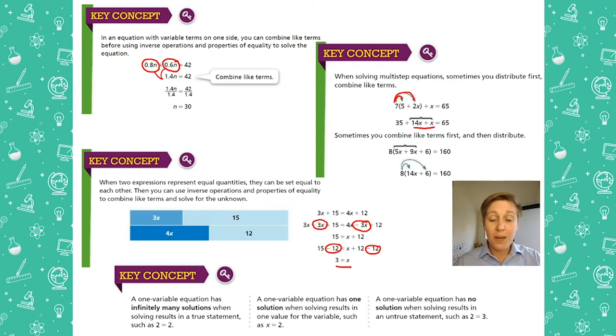Now at the very end, throughout that video on balance, we talked about numbers of solutions. You could have infinitely many solutions. In this case, a situation that ends with 2 equals 2. Remember when we said it will always balance if there's one brick over here and one brick over here? Infinitely many solutions. One solution where there's only one value that would make that balance scale balanced. For example, x equals 2 or x equals 3. If you solved an equation and saw that, that'd be one solution.